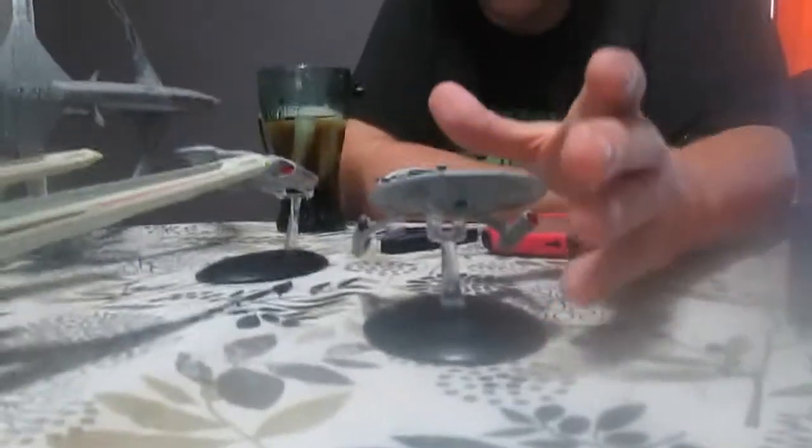We're done with this ship. So, we're now going to jump to Eagle Moss. Eagle Moss actually makes sculptures. They make statues. These are not intended to be toys. These are not intended to be played with.